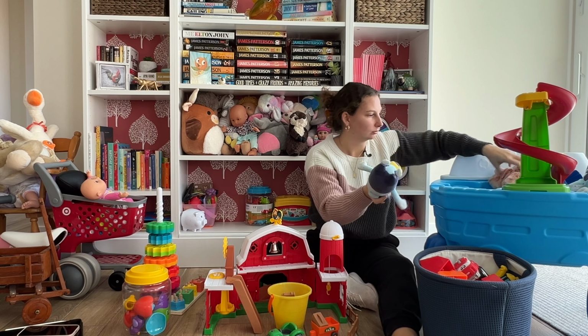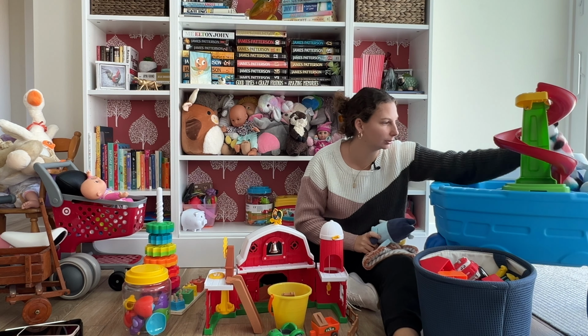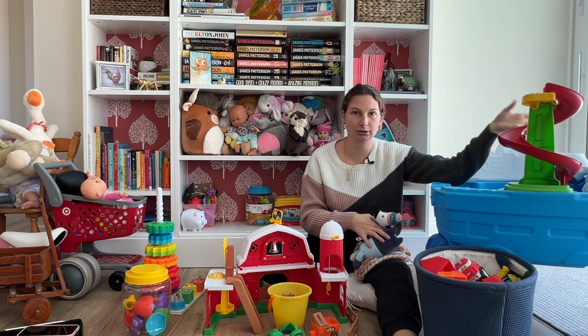And see, I can't even find the pieces. How am I supposed to expect her to find them and play with them if I can't even? So this is actually a water table. It's supposed to go outside, but she got it for Christmas and it's been too cold to actually use outside with the water in it.